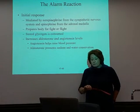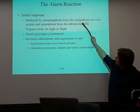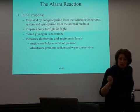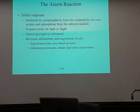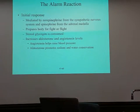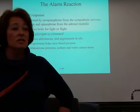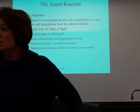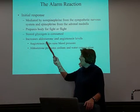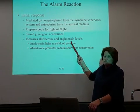So in the alarm reaction, when that sympathetic nerve fiber synapses with the cell in the adrenal medulla, that epinephrine begins to prepare us for fight or flight. Because the body has now moved into fight or flight mode, we have to make sure we supply it with energy. So we're going to take glycogen stores, convert it to glucose, and use it for energy. We're then going to see that it will increase aldosterone and angiotensin.